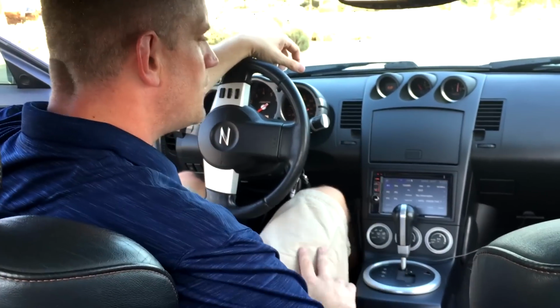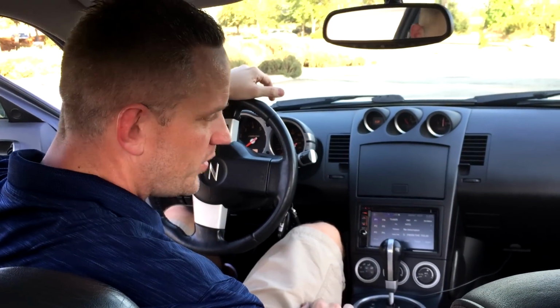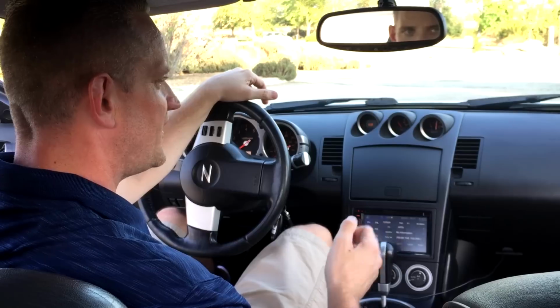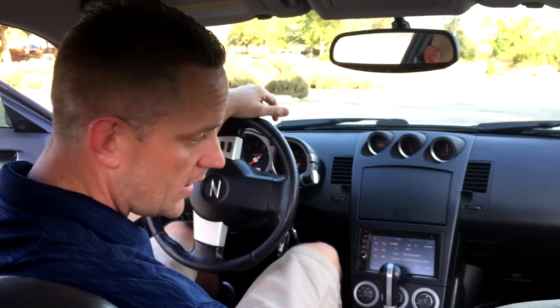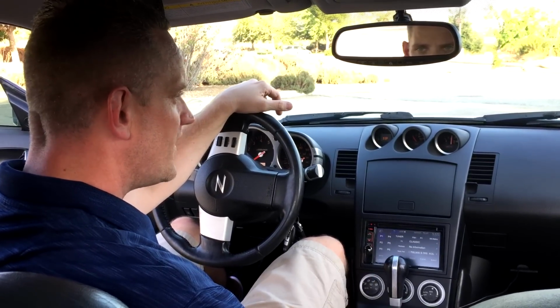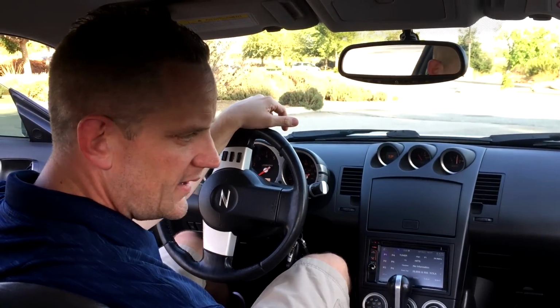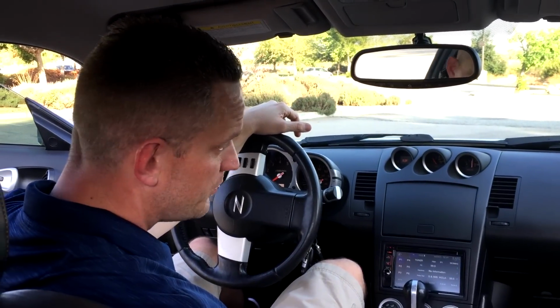Now, the only real aftermarket part on this car is the HKS style exhaust. Pretty much it's an HKS true dual exhaust that's a knockoff because it doesn't have HKS stamped on it anywhere, but it's pretty much exactly the same. I went a step further and I had the resonators removed, and I kind of regret that a little bit because it did change the exhaust note, makes it a lot more raspy than I like.